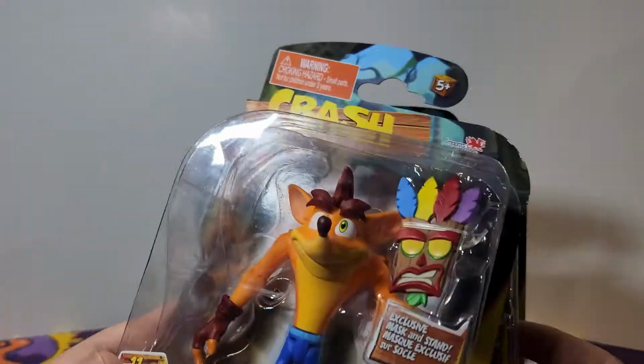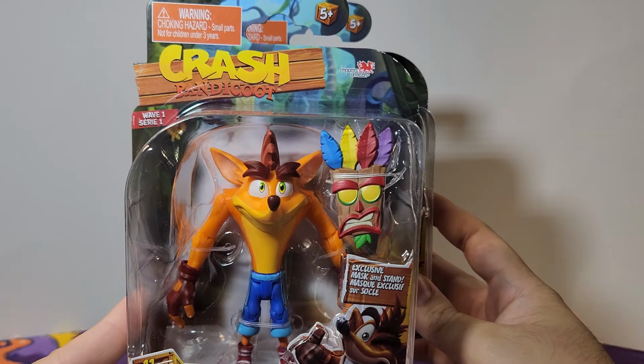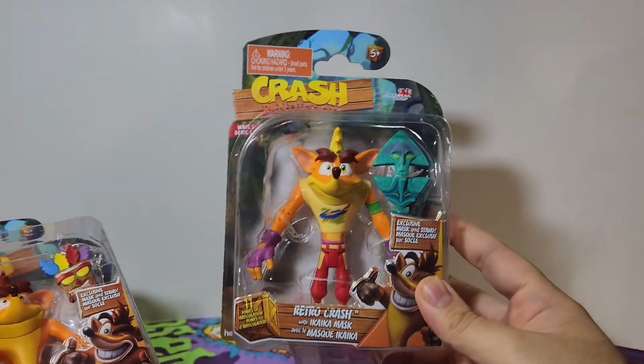So, yeah, this will still be my main Crash. Love this Crash. I think it's a sick looking figure. Of course, I love the mask as well. This one was just kind of a pity get, just because it was on clearance. So that is for the Crash.